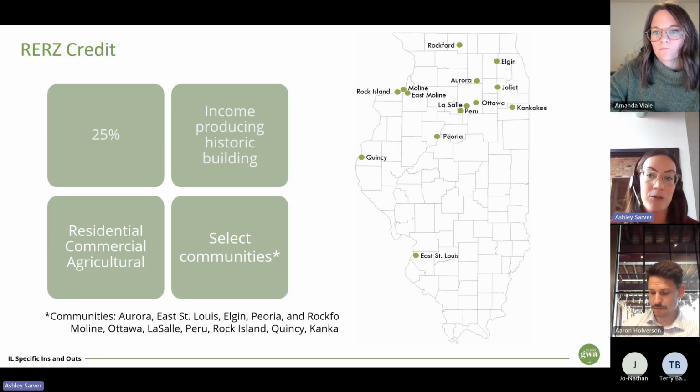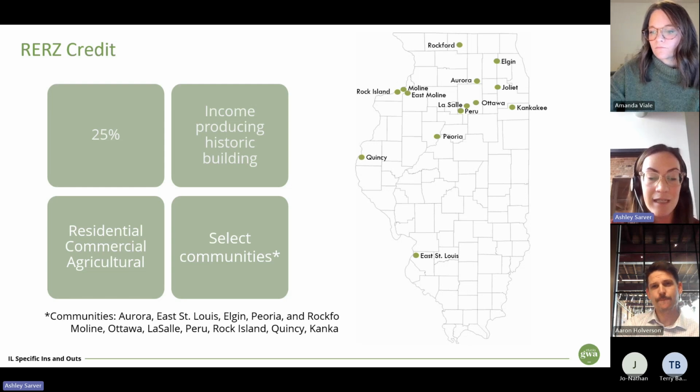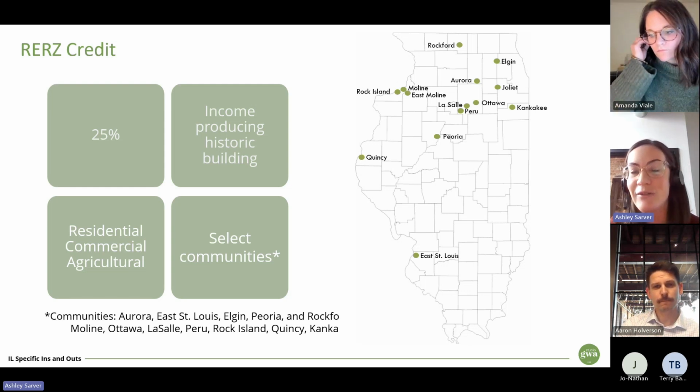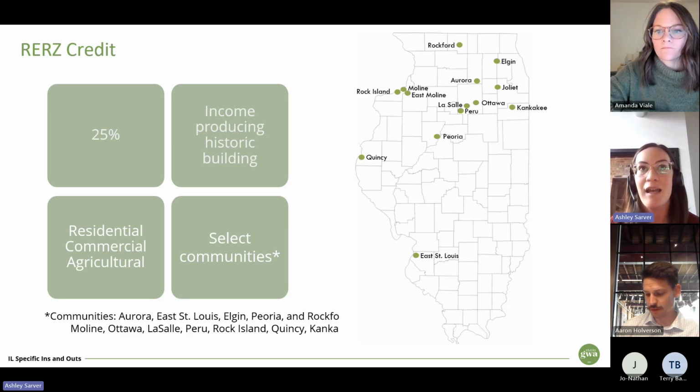To talk a little bit about the River Edge credit, and again, a lot less complicated because it is not competitive. It is still a 25% credit, just like the statewide credit. Still for income producing historic buildings. These can be for residential, commercial, agricultural, but it's just for select communities. And so you can see on the map where those are located. It is called the River Edge Redevelopment Zone. We know that there's way more rivers in Illinois and more communities in Illinois along rivers than just those identified here, but this is part of a legislative process to get encapsulated into this River Edge Redevelopment Zone credit.